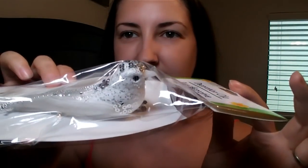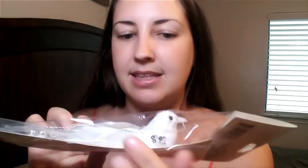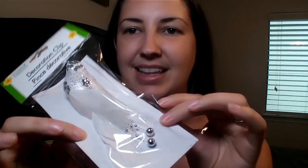And then, again in the wreath area, I found these new decorative clip birds. And they come in a few different colors that I will show you guys at the end. But these are so pretty. And so you can see they have the sequins on them, and then they've got all the beading and little pearls and things on them. Just so cute, and the feather is so nice the way it lays.